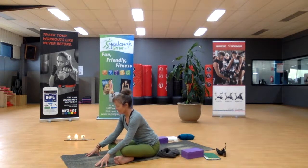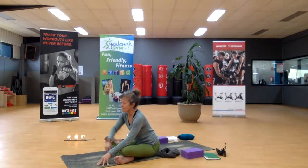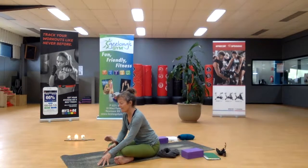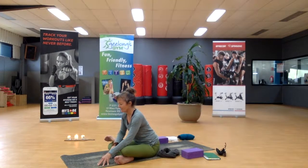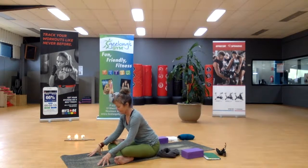Holding here and just closing the eyes. Now here you can visualize the breath traveling up the spine from the bottom of the sacrum, all the way up to the crown of the head, does a little turnaround, and then comes all the way back down again. Inhale up, exhale down. And cultivating the awareness of prana in the spine. One more breath.